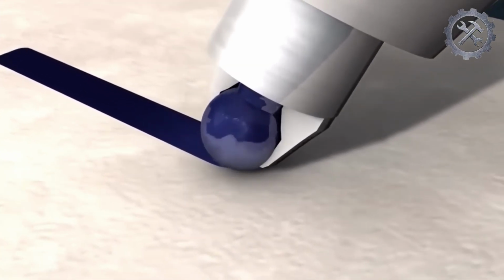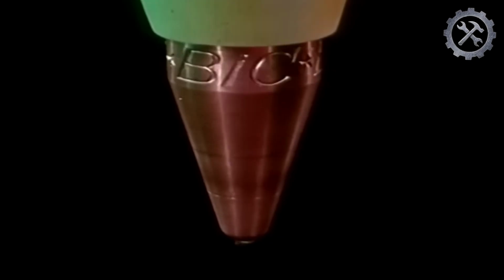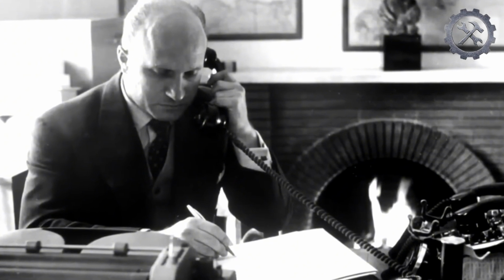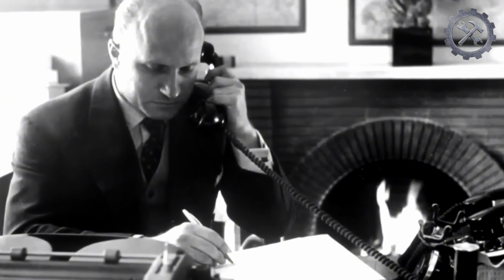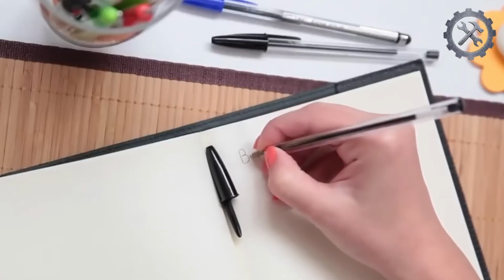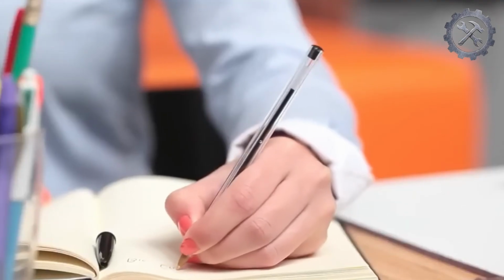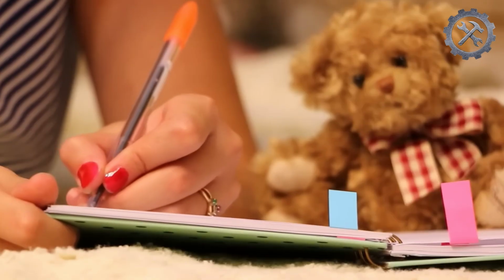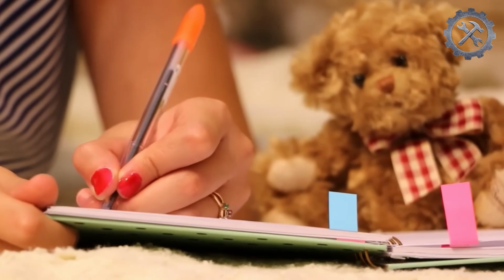writing without smudging. In 1951, the industrial inventor Marcel Biche, who had become a French citizen, popularized Laszlo's patent by developing a similar design under the BIC brand. Marcel drastically reduced the cost of his invention. Before him, ballpoint pens cost around $70, but he managed to lower the price to just $2, making them affordable for people with limited resources.